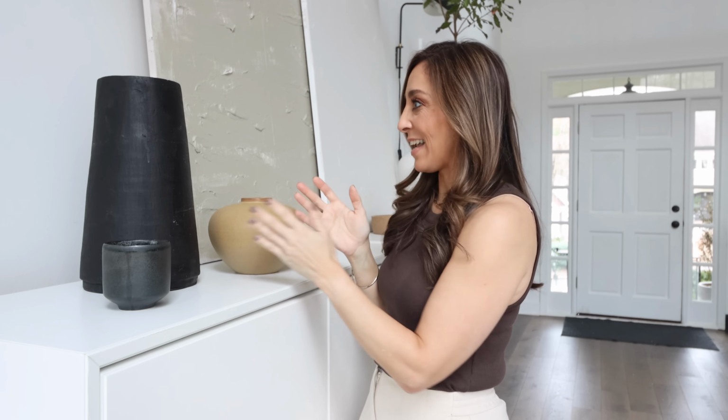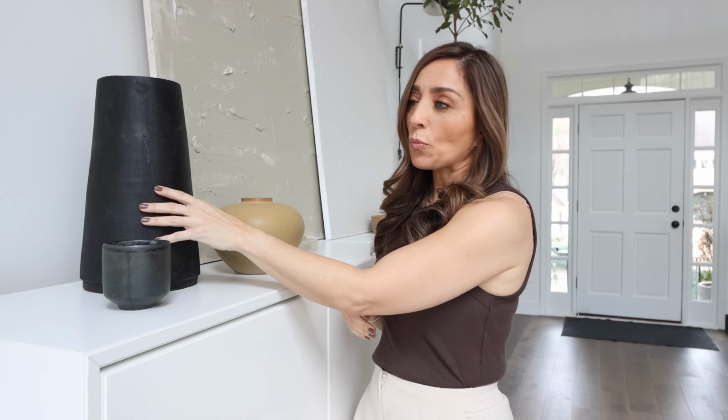But this was magnificent. And I, of course, love to have a little bit of black still left in the home. It's something that makes me feel at home. And I didn't want to take all the black out for spring, but I was trying to lighten and brighten things as well. So that piece was perfect.